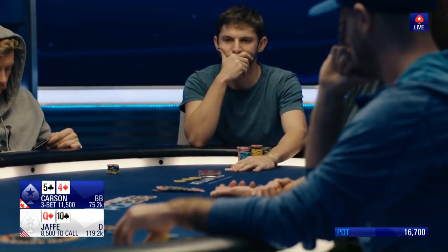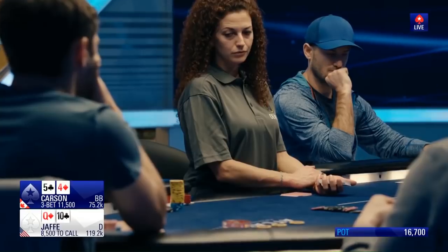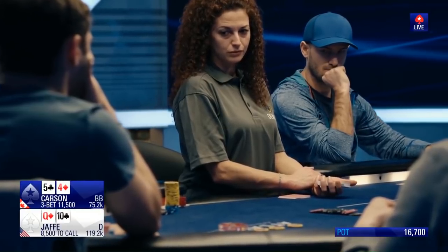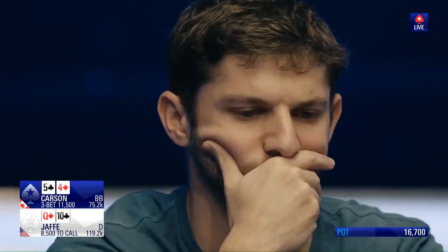Just because it's not a disaster to 3-bet fold a hand like 5-4 offsuit, but it is hard sometimes to continue profitably out of position with a hand like 5-4 offsuit against a good and aggressive player such as Jonathan Jaffe.